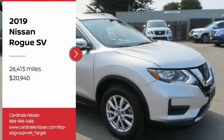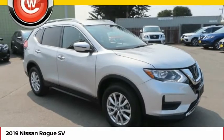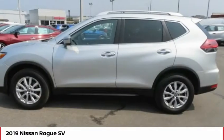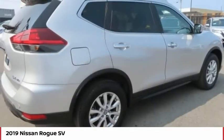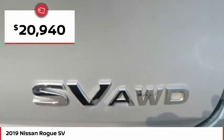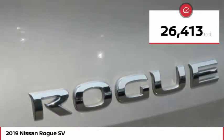Come test drive the 2019 Rogue. The stylish Rogue gets 27 miles per gallon and still boasts nearly 58 cubic feet of cargo space. With a 5-star side impact safety rating and confident handling, the Rogue is more than you expect and everything you deserve, and is priced below $25,000.